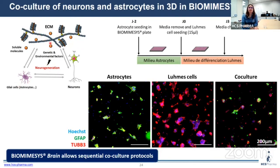I explained that the matrix is involved in neurodegeneration, but the glial cells are involved too. In particular, glial cells are involved in the neuroinflammation found in neurodegenerative diseases. That's why, with the aim to develop a more relevant and more complex in vitro model, we performed a co-culture between astrocytes and dopaminergic neurons in BIOMIMESYS Brain.